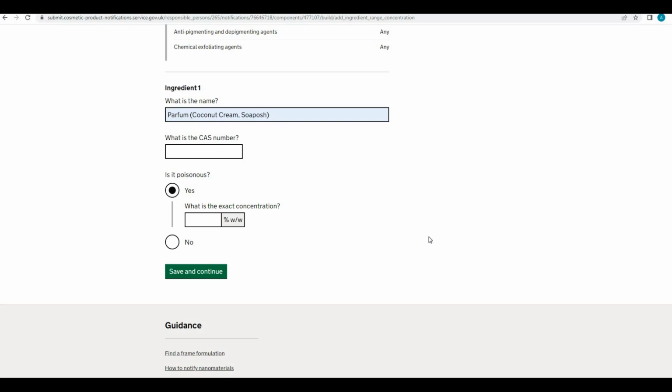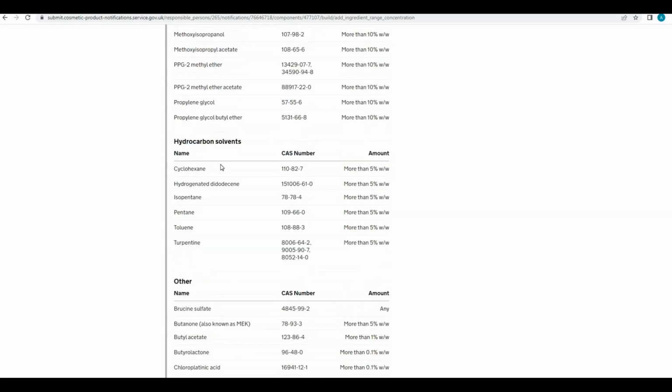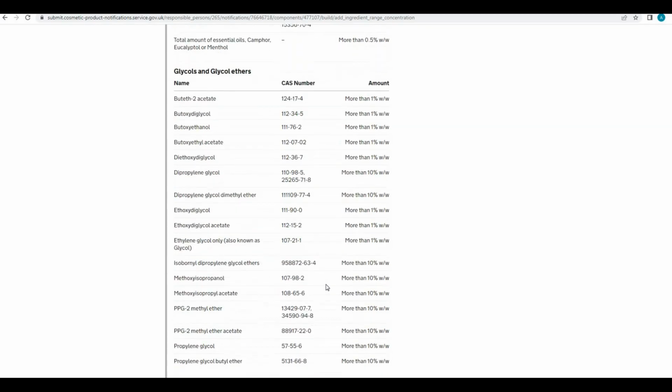So for me, I am clicking yes to the poisonous question for my fragrance oils, and I'm clicking yes to the essential oils, because if we notice up here on these poison tables, we can see that essential oils are specifically listed as something that needs to be marked as poisonous if they are used at more than 0.5%. And most of us will be using more than 0.5% essential oil in our recipes, so they do need to be listed as poisonous.